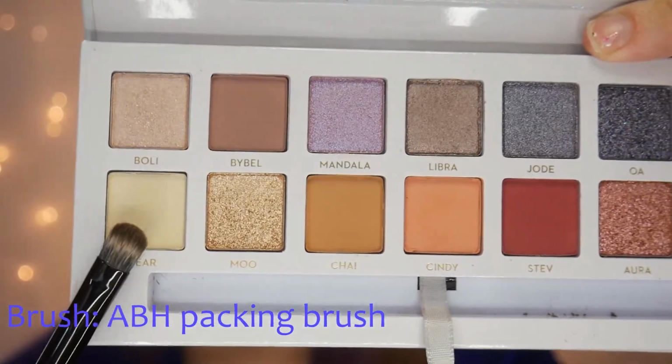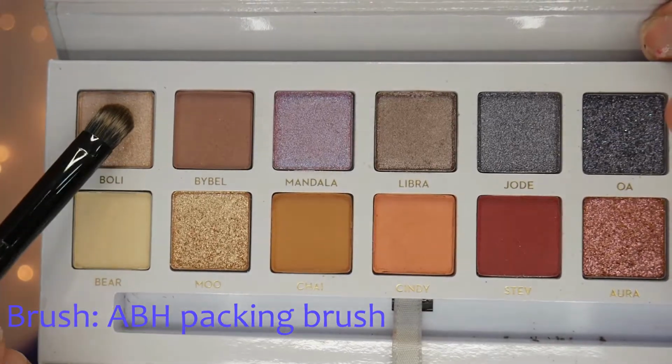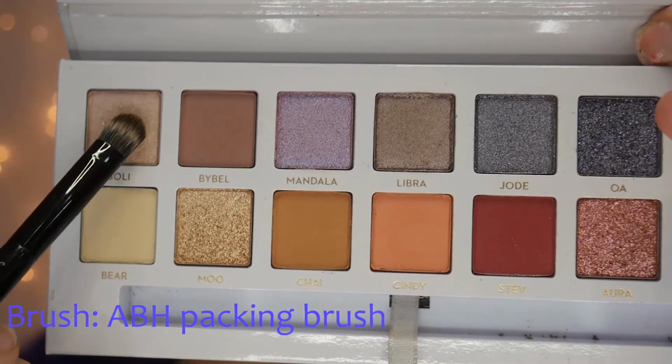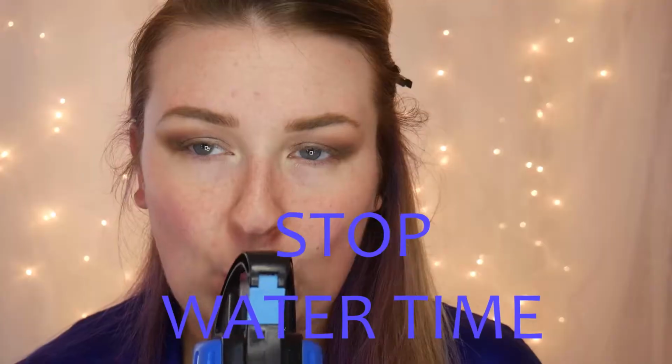Okay, so next on a packing brush, I'm gonna go ahead and take this shade right here. This shade is called Bali, and I'm just gonna go ahead and apply that on the inner corner as well as on the brow bone. Go ahead and pop that right here. Very pretty. Ooh, this is a really, really nice brow highlighting shade because it's not super, super glittery, but it still gives that nice shift.